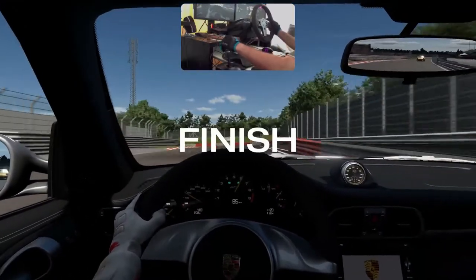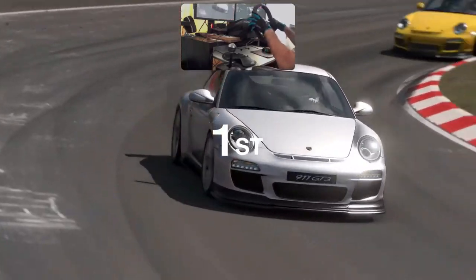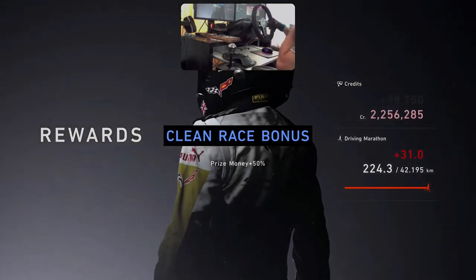Okay, a win is a win. Oh my gosh, that was a hard race. It really was. Without that spoiler, it was horrible. But with the spoiler, I was so slow on that long straight. Crazy. I'm glad it's done. I'm glad it wasn't raining because I was on slicks as well.